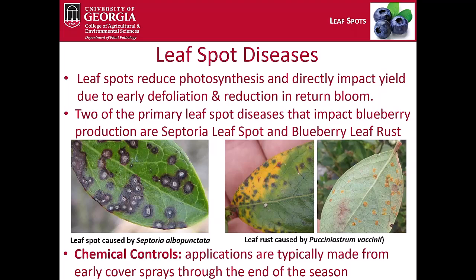Applications to control leaf spots are typically made from early cover sprays, so prior to harvest, after bloom, through really the end of the season in Georgia, which in most cases is in October, where we anticipate the plants starting to enter dormancy in November.